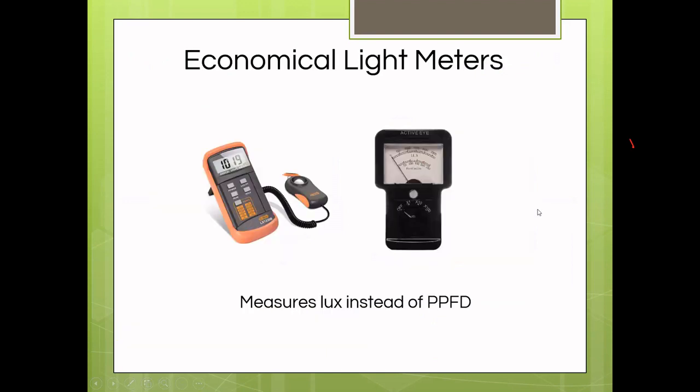There are other tools that are much more economical that are generally used for measuring lighting situations for cameras. And these measure lux instead of PPFD, so you need to be wary that if you're using them for plants, you're correctly making a conversion. And I will show a conversion table later of how to move over from lux to PPFD, that you can use in certain circumstances.